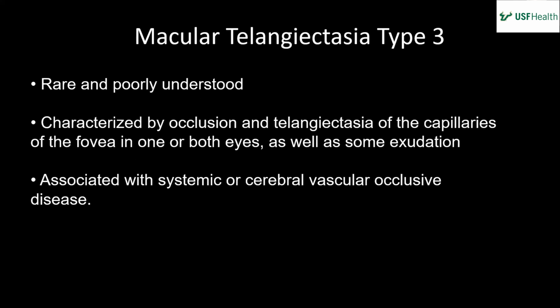Type 3, I couldn't find a lot about this. I just saw that it's a thing, and I saw a few case reports about it. But some of the stuff I saw said it's essentially rare, poorly understood. There's occlusion and telangiectasia of the capillaries of the fovea of one or both eyes, some exudation. The only thing that I saw that was notable was that it can be associated with systemic or cerebral vascular occlusive disease. But there wasn't a lot of information in the BCSC, or in any of the other online resources, and I was only able to find a few case reports about type 3. Yeah, type 3 you can forget about.